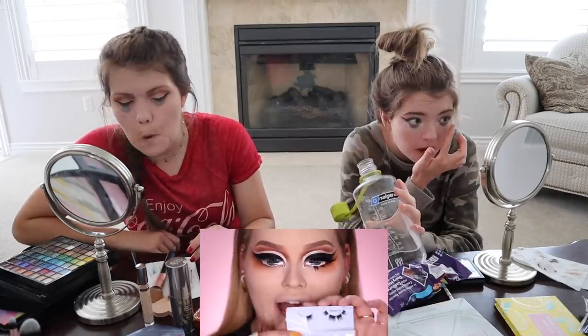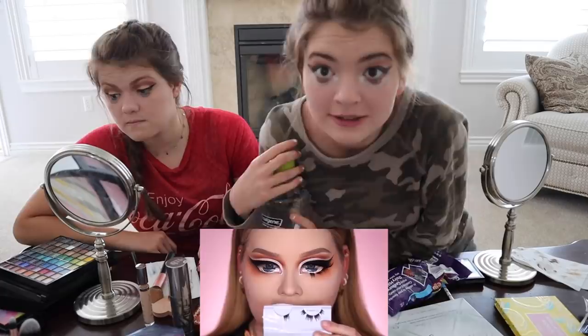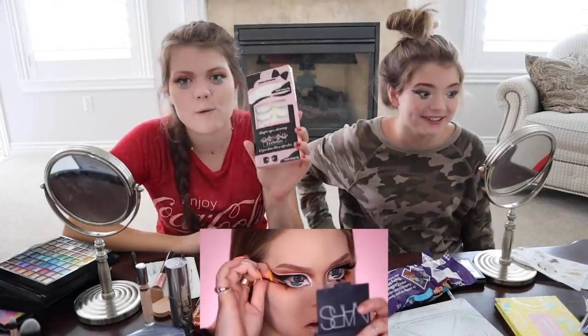Now for the fun part, the lower lashes. These are elegant lashes. Now she's crying. Look at that. Tears. The long one on the outer corner, a short one. I got lashes. We can put on eyelashes. Yes! We're putting these on.